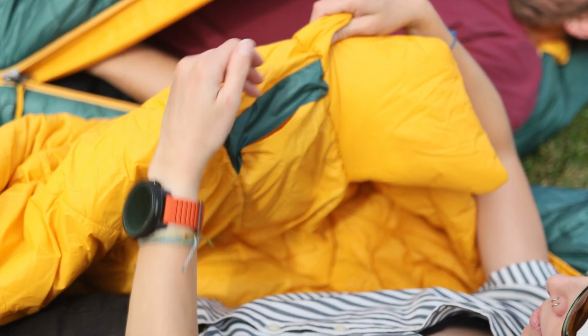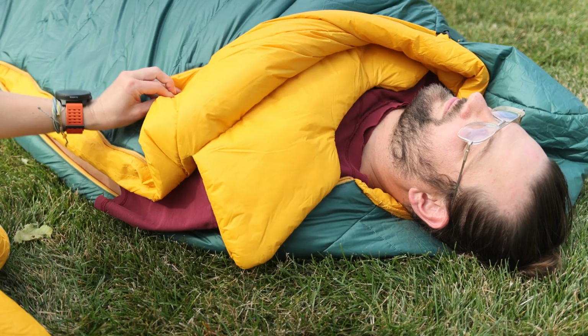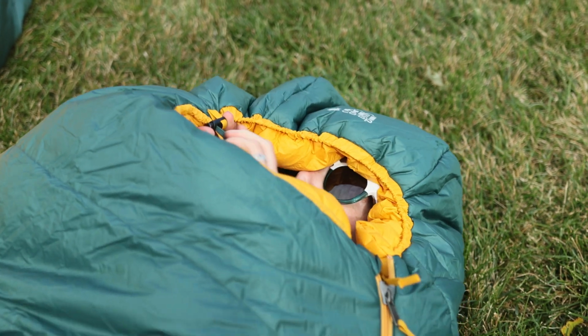And on this bag, there are plenty of features to like, including an interior tech pocket, a zipper baffle and collar to help keep out the cold, and a nice roomy toe box. The fabric is soft, and there are 2 independent cinch cords in the hood. That said, a lot of these features didn't function quite as well as I anticipated.